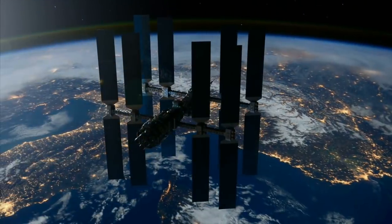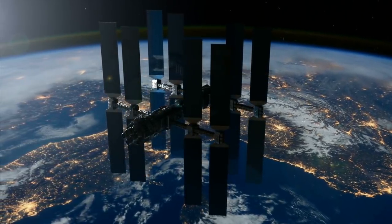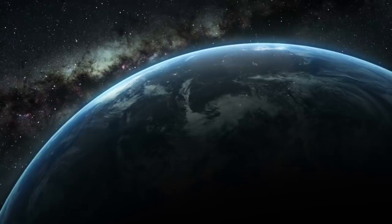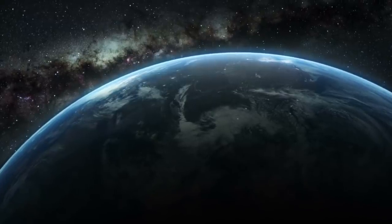In recent years, it's become important for space agencies to establish space stations in space. This helps with continuing research projects and plans. There are various International Space Station cameras that give the public a chance to look out into the cosmos. However, every so often someone manages to record something that can't be explained.